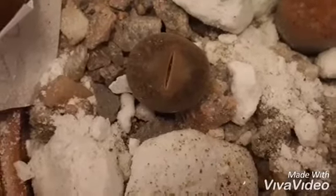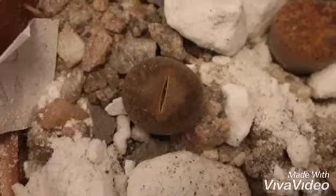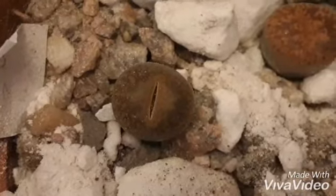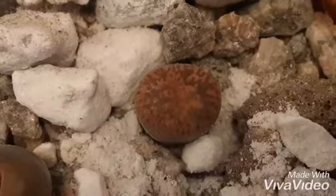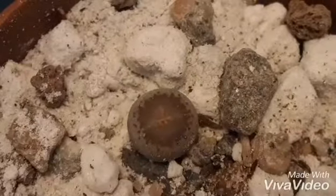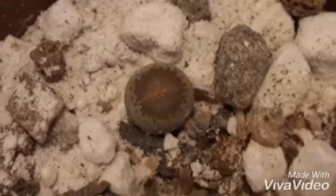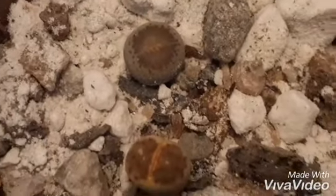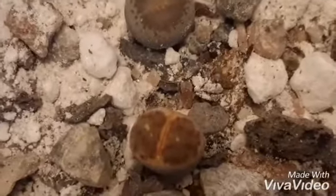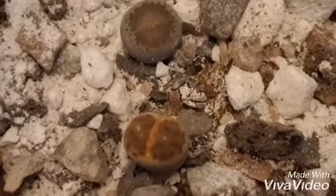Lithops, the name is from the ancient Greek, and I found that the first part means stone or rock, and the other one, depending on the source, means face or similar to. And also they are known as living stones, as you can see, they really do resemble stones. They are also commonly known as buds.